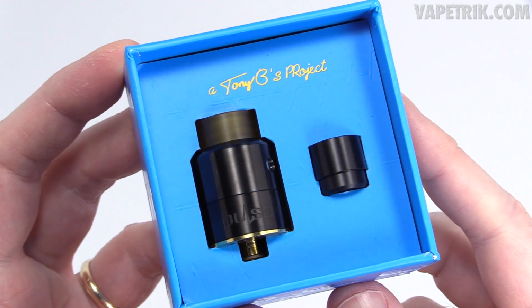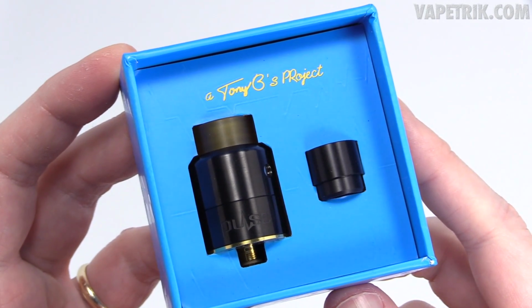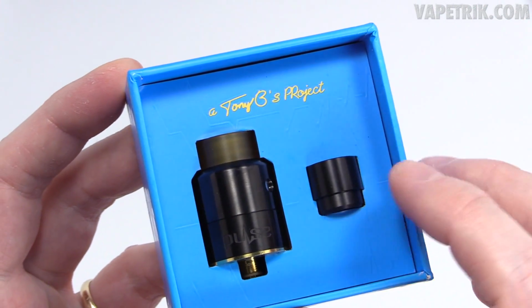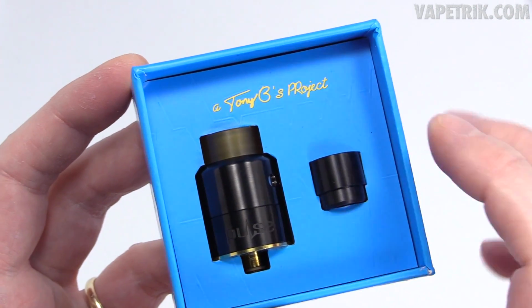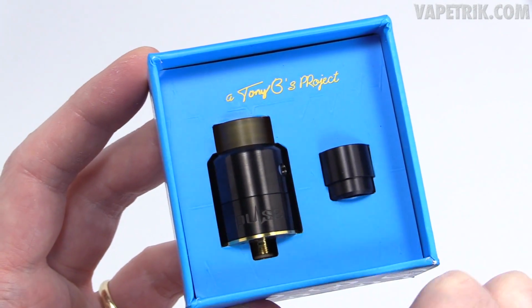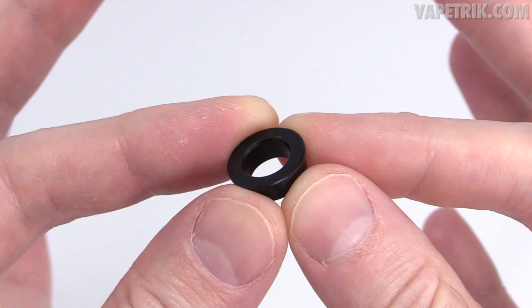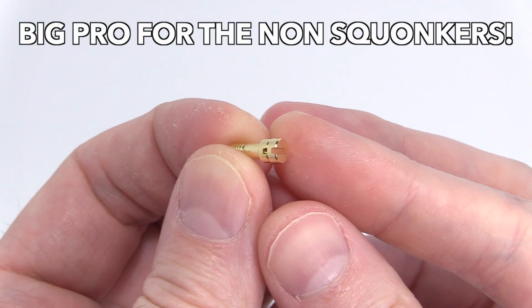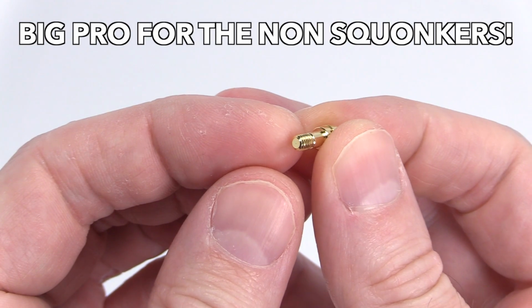And of course, inside that packaging, you're going to receive your Pulse 22 BF RDA along with an Ultem Goon Style drip tip. You also get a black Goon Style drip tip, and inside, look at that, it says a Tony B's Project. So you get a black option, or you can choose a stainless steel option. Comes with a Delrin 510 drip tip adapter. You receive a standard gold-plated 510 pin if you want to run this sucker in non-squonk mode.